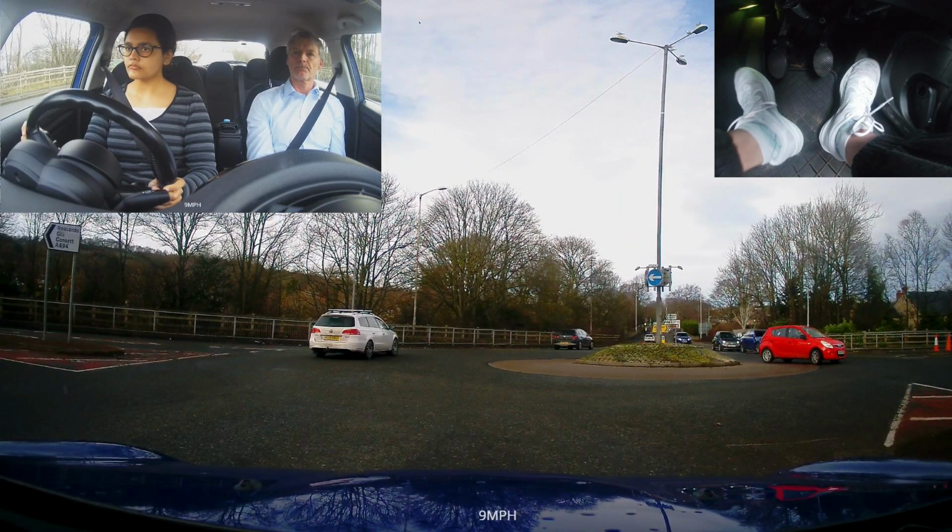Shreya, when you watch this video, I hope you're learning from this. Do you see this red car to your right now? This car could have come round the roundabout and gone back to where it came from. I think I would have been doing the rolling first here, to make sure where it's going. But had it come back round, I think you might have had to brake heavy. But you're getting away with it.